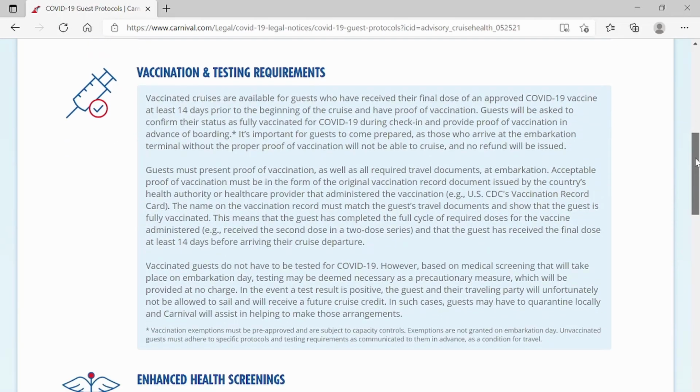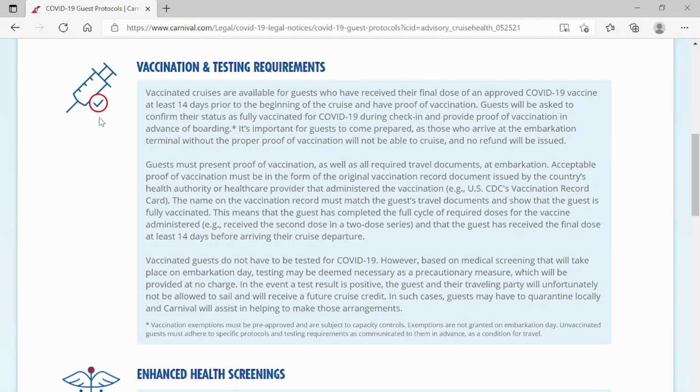All right, so we're going to start off here with vaccination and testing requirements. Okay, vaccinated cruises are available for guests who have received their final dose of an approved COVID-19 vaccine at least 14 days prior to the beginning of the cruise and have proof of vaccination. Guests will be asked to confirm their status as fully vaccinated for COVID-19 during check-in and provide proof of vaccination in advance of boarding. It is important for all guests to come prepared, as those who arrive at the embarkation terminal without the proper proof of vaccination will not be able to cruise and no refund will be issued.